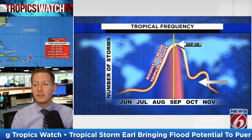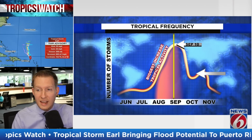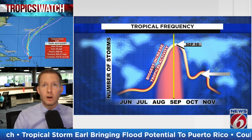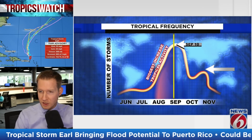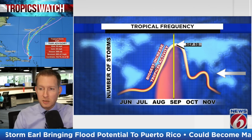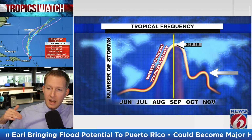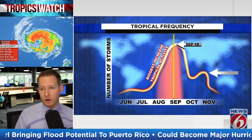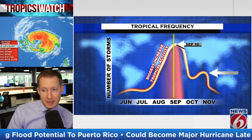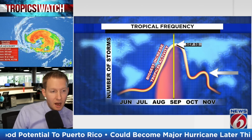Again, climatologically, we do see things start to wind down and we start to look closer to the Caribbean, closer to the Gulf of Mexico for more of those homegrown storms. We see a little flare-up in activity, climatologically speaking, as we push out of October before a sharp drop-off to go to the end of hurricane season on the last day of November.